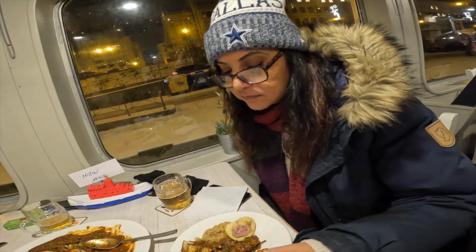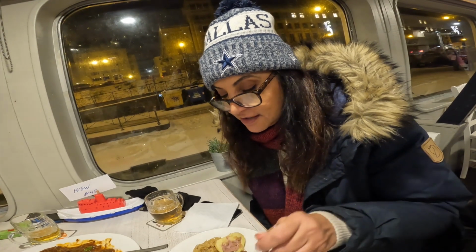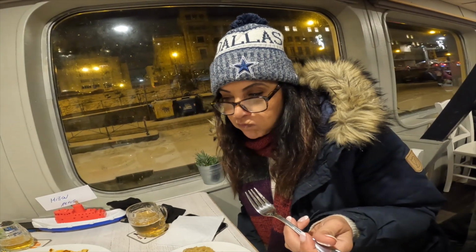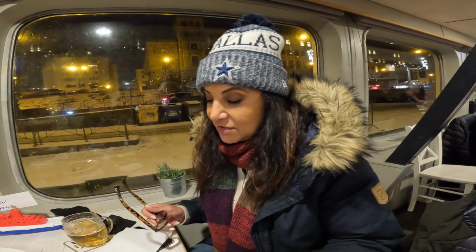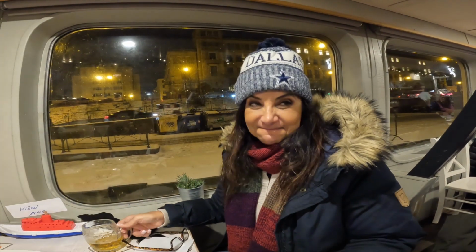Oh my God. I'm sure it tastes so good. It smells so good too. The meat's very tender. I love the crunchiness of the onion. Let me try the potato dumpling. So the potato dumpling, that's like from my grandmother. Oh my gosh. Dumpling, the sweet sauerkraut after a long train ride.